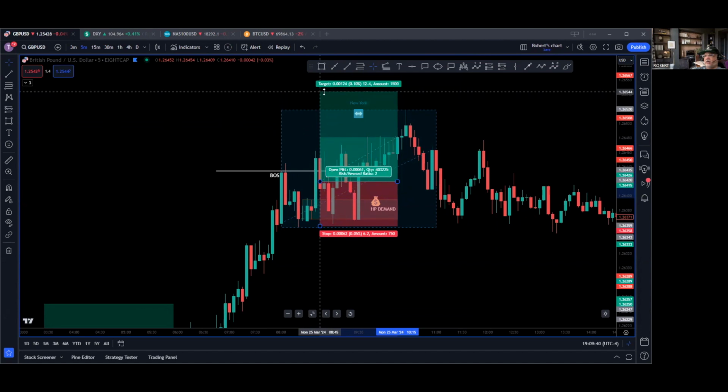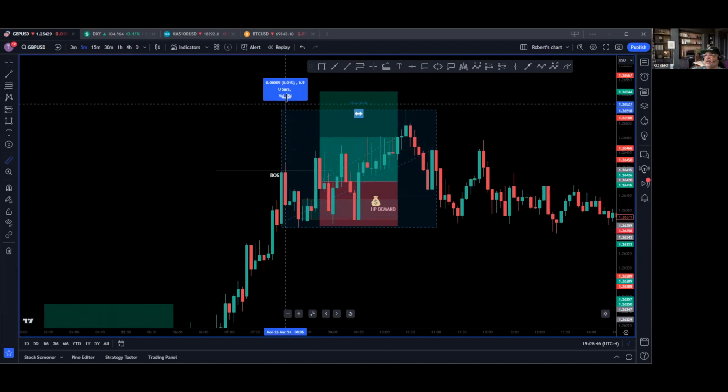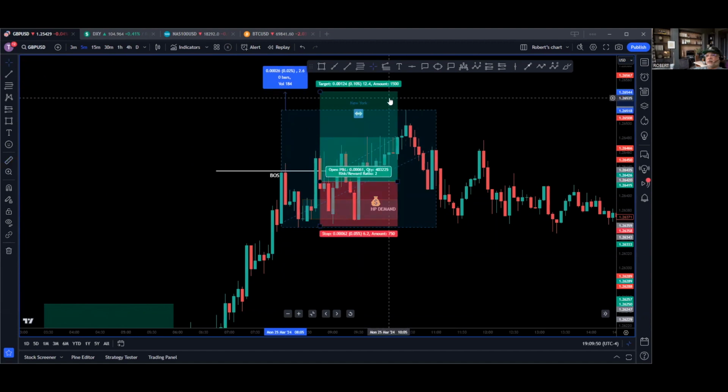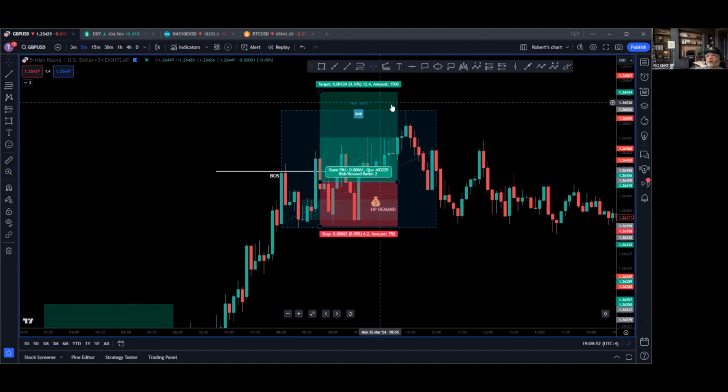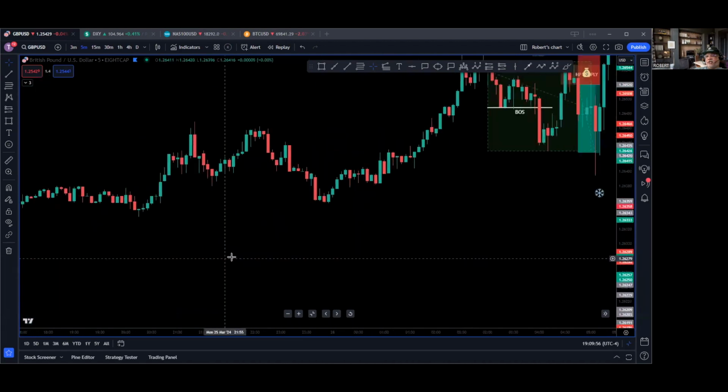Okay. But it went so far up. Look at this. It didn't hit your 2-1 by 2 pips, 2.6 pips. All right. So it's just a question whether you're taking profit or not. I'm just calling it a break even just in case. Okay. Moving on to the next one.